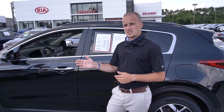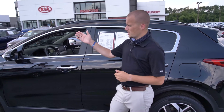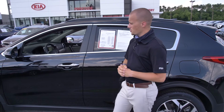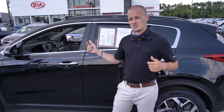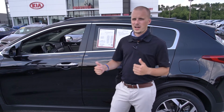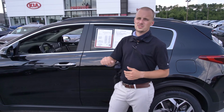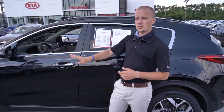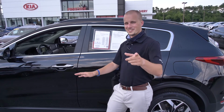A couple of features that this does come with. It does come standard with blind spot warning. You have rear cross collision avoidance. You also have parking distance sensors all the way around the car, front and back. You have a backup camera with predictive steering. You also have electronic parking brake. You have auto hold brakes. If you don't know what those are, ask me.